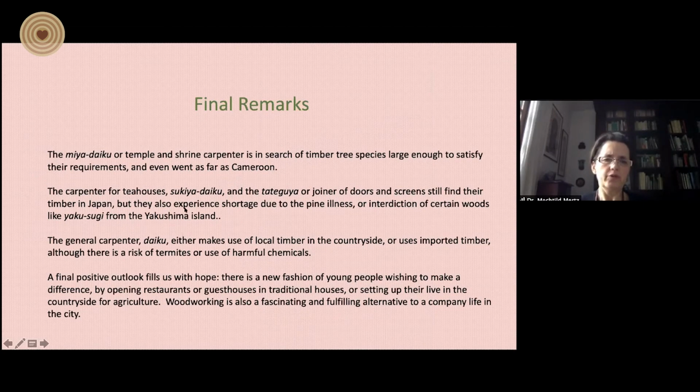The carpenters for tea houses and joiners of doors and screens still find their timber in Japan, but they also experience shortages due to pine illness or the interdiction of certain wood like yakusugi from Yakushima island. The general carpenter makes use of local timber in the countryside or uses imported timber. Also, there's a risk of termites and harmful chemicals.